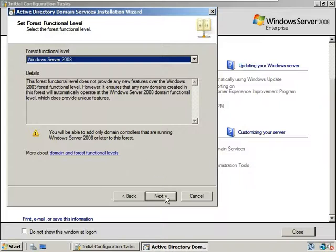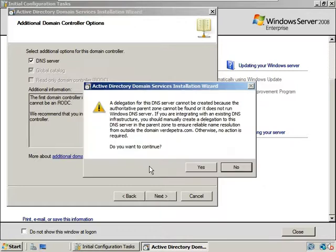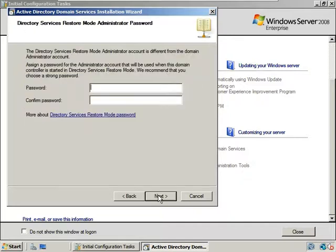All right, so now I'm going to tell it next. It's going to sit here and spin, and now I need to also install the DNS server. It's going to do that for me automatically. All I have to do now is click on next. I get a little alert box here, and it's telling me, hey, we can't find a parent zone. I'm just going to have to tell it to continue. It'll be fine. And now it's going to ask me, do I want to place all of the different log folders, the database folder, sysvol, all that good stuff in different places? I'm going to leave it set to the defaults and tell it next.